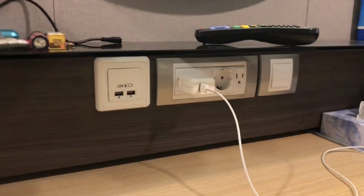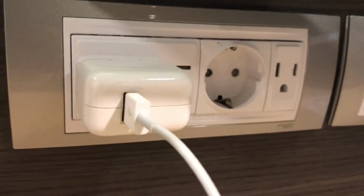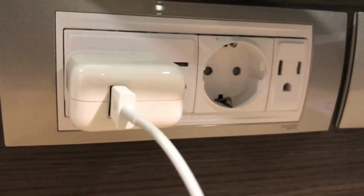Standard vanity. And then here's your outlets. So you have 2 USB, 3 standard US plugs, 1 European, and a light switch for this mirror here.